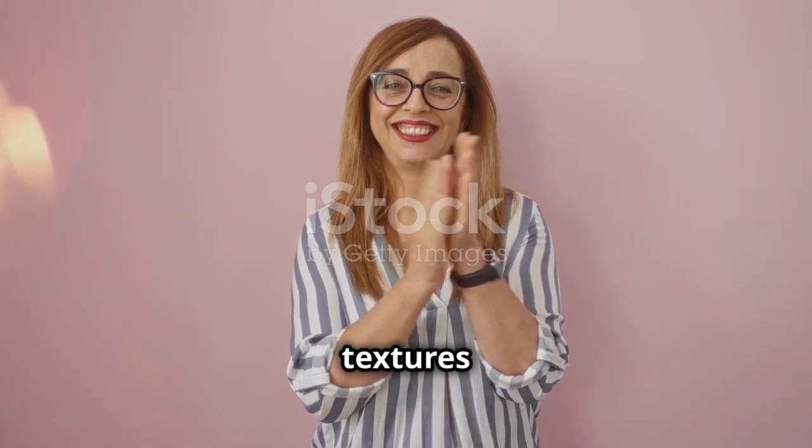Next, think about the textures and finishes that can elevate your look. Dewy skin is always in for spring, giving you that fresh, just outside glow. Achieve this by using a hydrating primer and a lightweight foundation. Highlighters can add that extra touch of radiance to your cheekbones, brow bones, and the bridge of your nose.